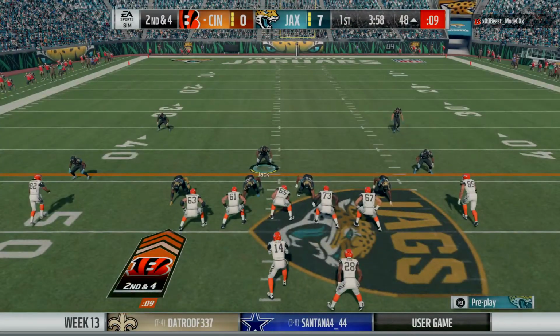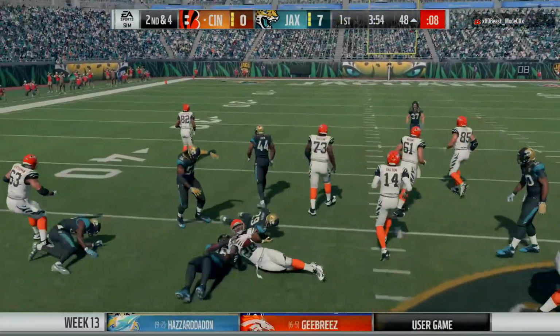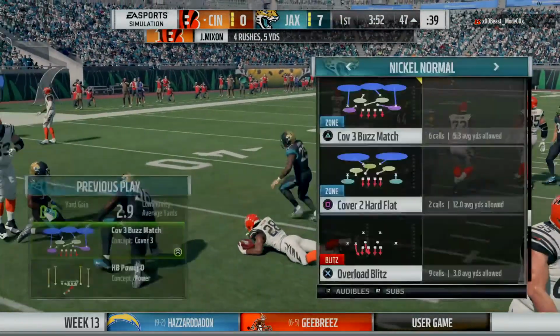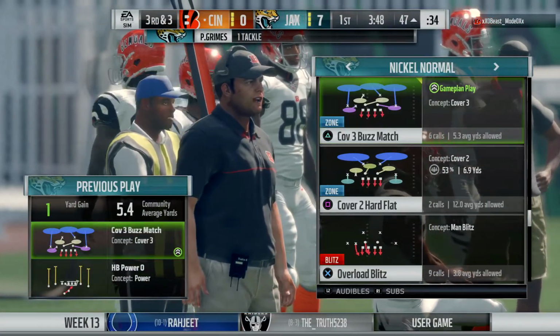Possible run anticipation here as the D-line sandwiches together. They'll run it now out of the gun. And he's going to be stopped up at about the 47-yard line. Only a yard on the pickup there, and it'll bring up a third down.